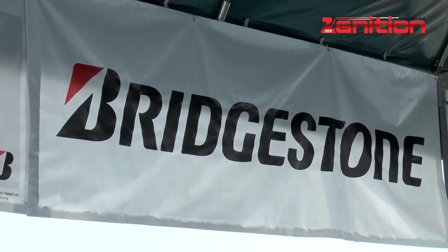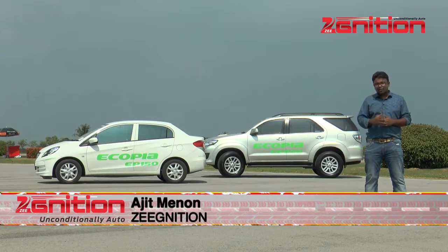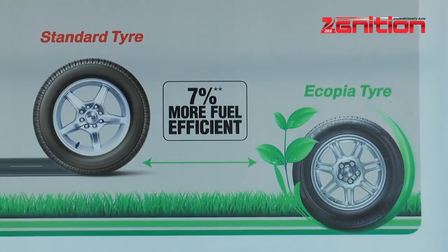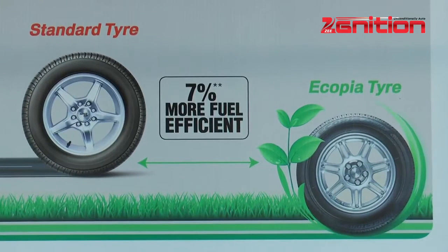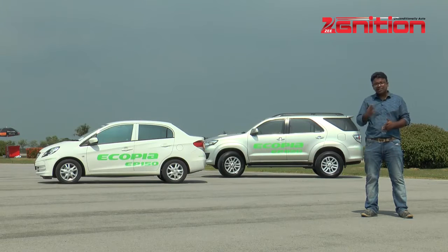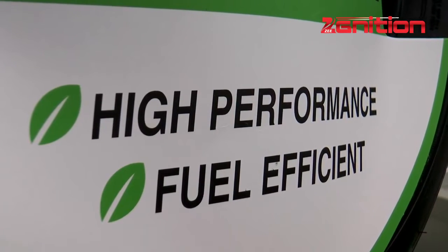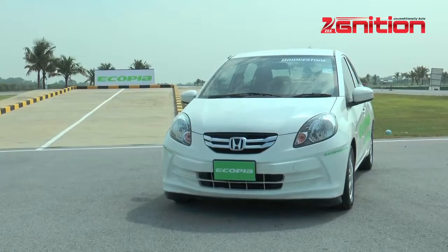Bridgestone has launched in India its new range of tyres called the Ecopia, which is not only focused towards the environment but fuel efficiency as well. Now, Bridgestone claims that you can have fuel efficiency savings of anywhere up to 7 to 10% depending on which car you're driving, a sedan or an SUV. Now, in terms of numbers, that translates to a savings of anywhere between 21,000 to 34,000. Now, we know that it's fuel efficient, it's eco-friendly, but does that affect its performance? Well, that's exactly what we're here in Thailand to find out.